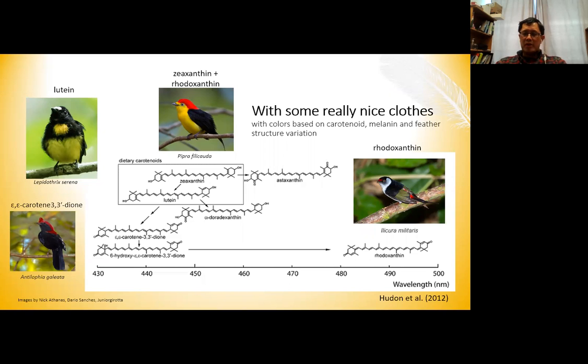Some of these compounds are naturally found in their diet, that means they take them from the plants, while others need to be metabolically transformed by the birds. So here the big questions are how different dietary and metabolic pigments get co-opted to produce the plethora of colors we see in this group of birds that are under strong sexual selection and are primarily frugivorous, and also how various genes and biochemical pathways evolve during the diversification of this group.